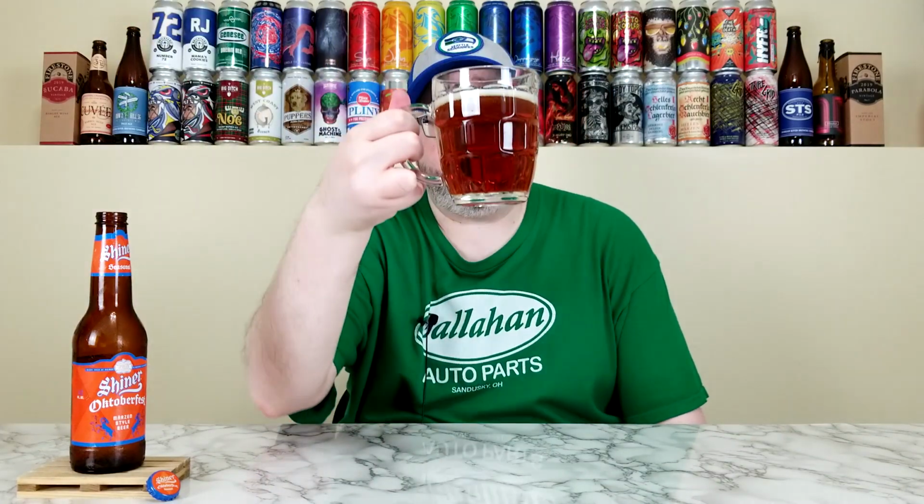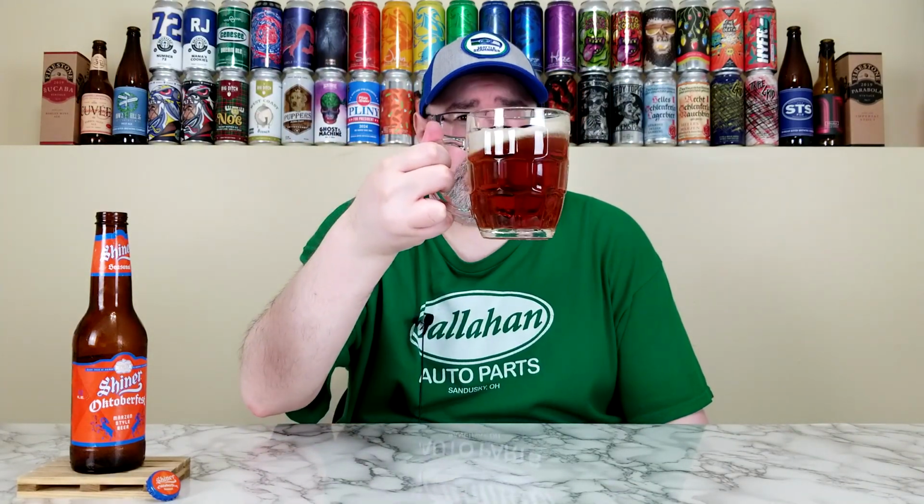Hold it up to a light. Yeah, the clarity's fantastic. I mean, that looks like a Märzen. This is a Märzen you see from a lot of American breweries, and yeah, it plays the role. Let's get a nose. Nice. So it has a nice kiss of sweetness in the nose.